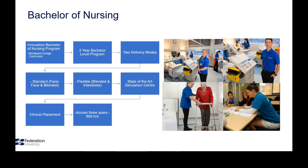And they are what we call flexible, which is part online with intensives, and we have a standard face-to-face delivery as well. So we can talk a little bit more about those if people have got questions about them now, but I'll just keep moving. But if you've got a question about the differences in mode, we can talk about that at the end.